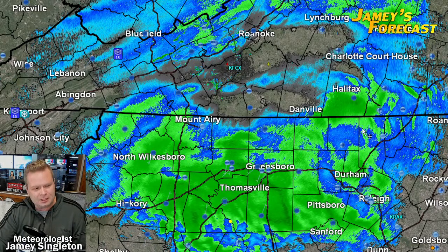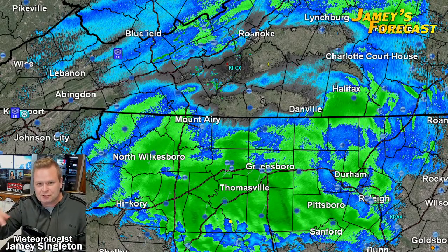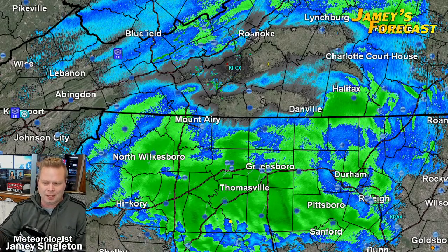So this could be some wet snow for a few areas over the next couple of hours, say through about 1 or 2 o'clock. But again, the sun's radiation is going to get through those clouds, and temperatures, even with the clouds, will be warming up throughout the afternoon.